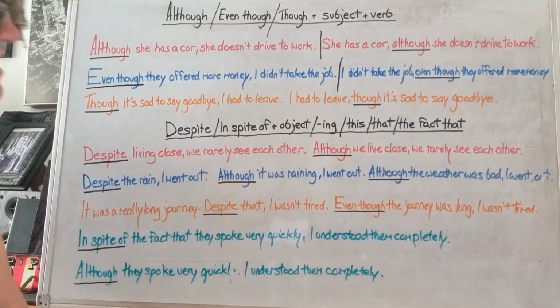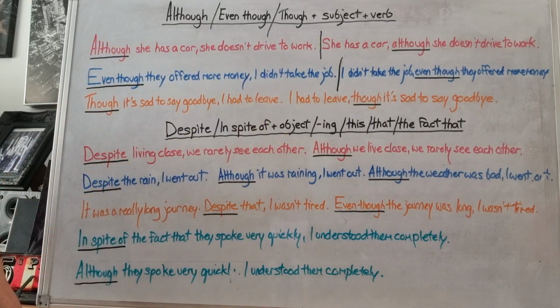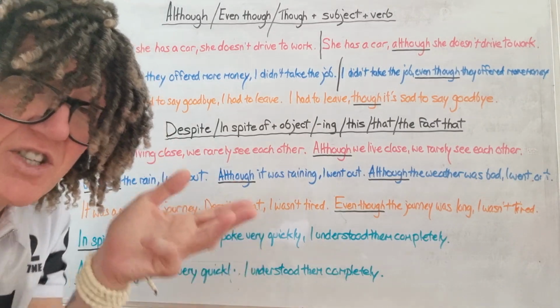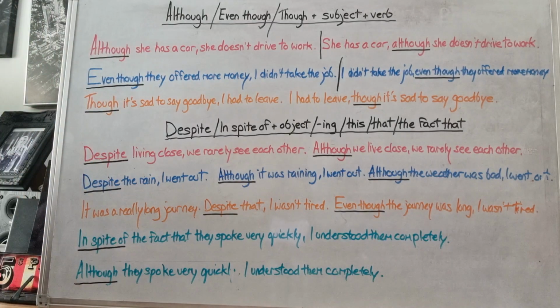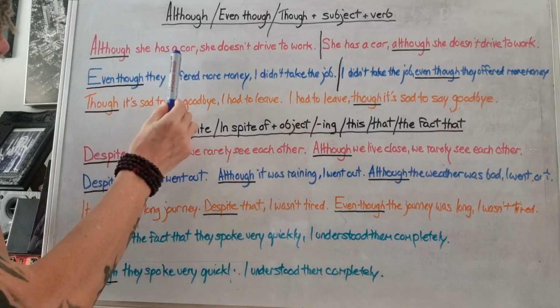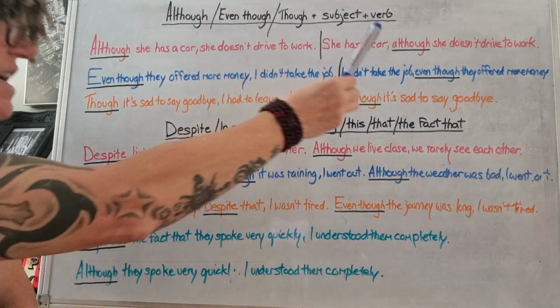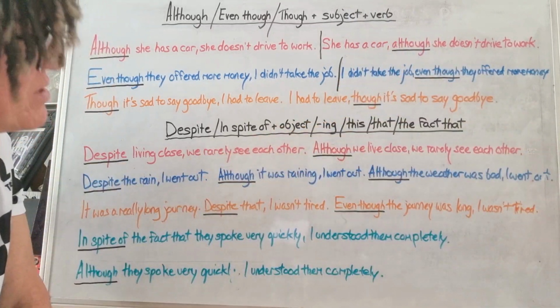Now let's have a look at the sentences. Although she has a car, she doesn't drive to work. Now these are linking words for contrast, and there's the contrast. She has a car, but she doesn't drive to work. So that's a contrast. Okay? Beginning of the second clause: she has a car, although she doesn't drive to work.